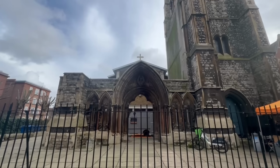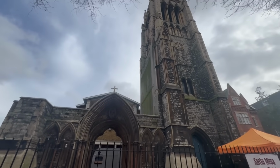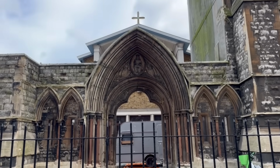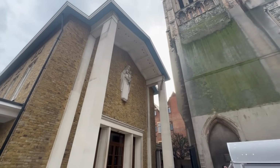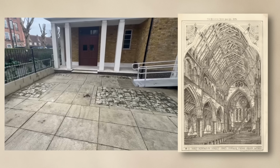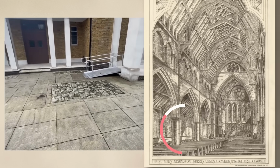But other London churches faced a lot more damage. Like St Mary's Newington, which lost its nave in an air raid in 1941. The church tower and this entranceway are all that survived. Its post-war replacement is in a stripped neoclassical style, which steps back and allows the surviving church to stand proudly. And you can still see where the internal supporting pillars are with these patches in the ground.